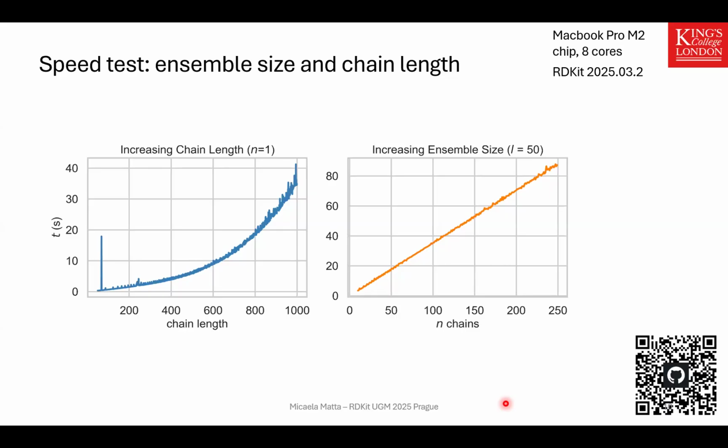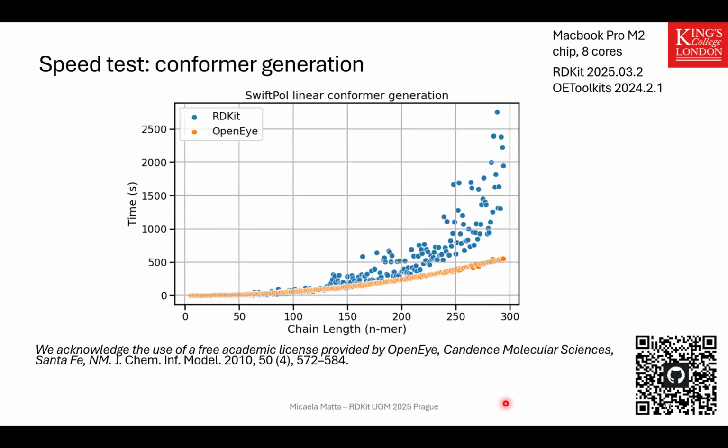So lots of love from us to the conformer generation. And basically we looked at comparing the conformer generator that we have within RDKit with the Omega tool from OpenEye.